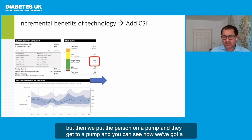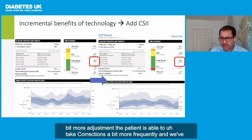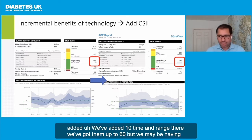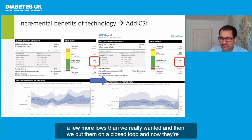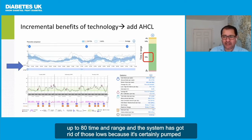But then we put the person on a pump, and you can see now we've got a bit more adjustment. The patient is able to take corrections a bit more frequently, and we've added 10% time in range there. We've got them up to 60, but we may be having a few more lows than we really wanted. And then we put them on a closed loop, and now they're up to 80% time in range, and the system has got rid of those lows because it's turning the pump off.